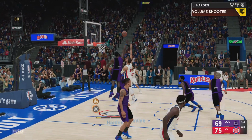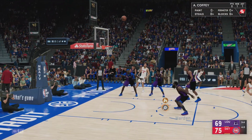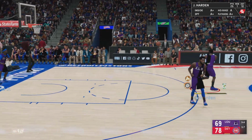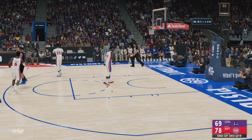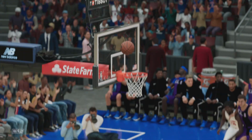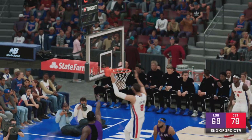Here's LaVine. Outside for Grant. The three is up. And it's good. Credit LaVine with the assist. LaVine's got assist number 7 tonight. And so it's the Detroit Pistons. They have a nice 9-point cushion at the end of the quarter. Just pounding the painted area. That's helped them build an advantage. More NBA on 2K Sports right after this.